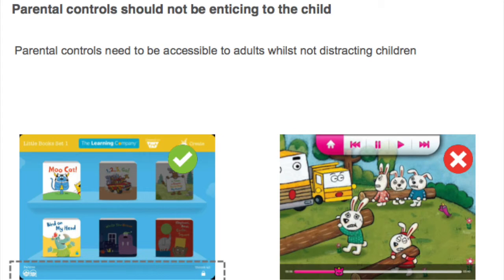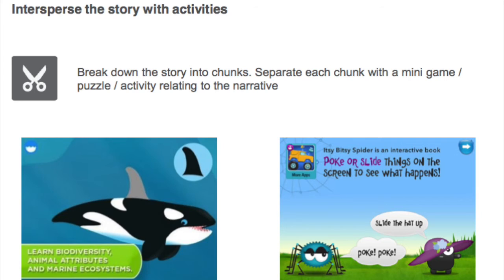And again, this was mentioned earlier in the evening, kids have a very short attention span, especially toddlers. So for stories, rather than making it a long saga, we'd suggest interspersing the story with different activities. So break down the story into chunks and separate each chunk with a small little activity like a mini game or a puzzle related to the story, related to the narrative.